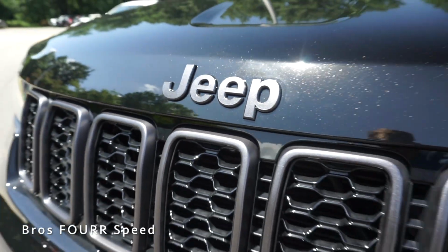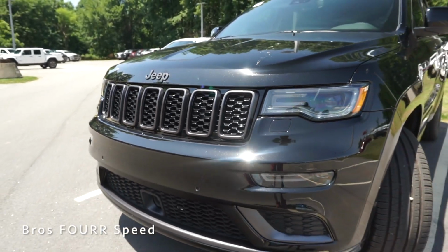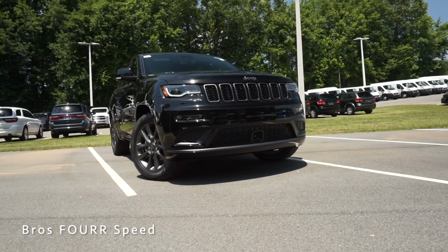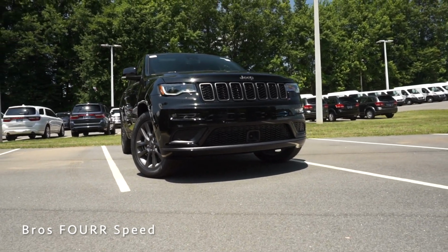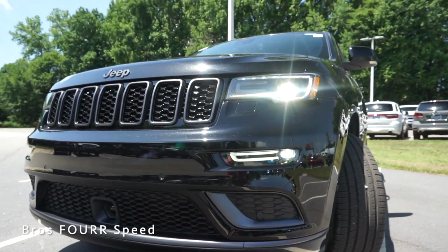Starting up front with a traditional Jeep style grille, it features the 7 vertical slots. All the mesh is finished off in gloss black with a nice gray trim piece surrounding it. This has bi-xenon headlights with LED daytime running lights, along with the turn signals, which have a nice C-shaped design to them.